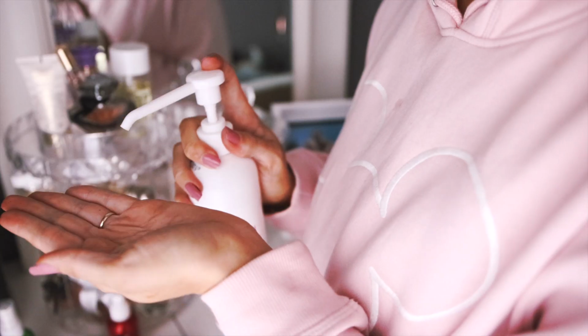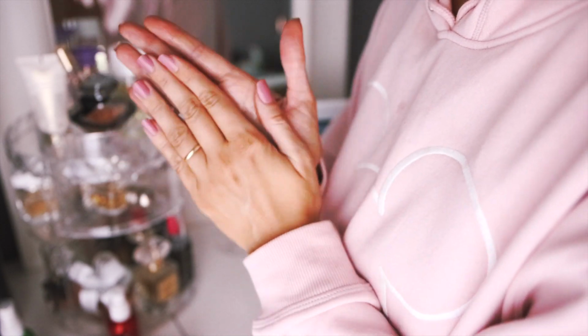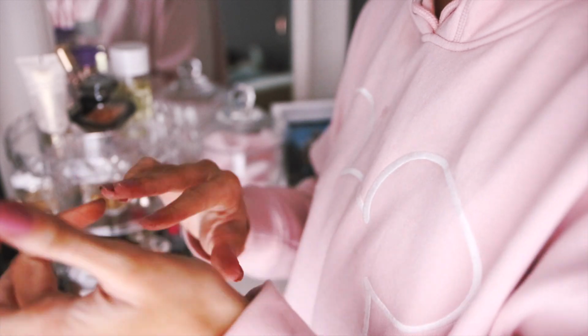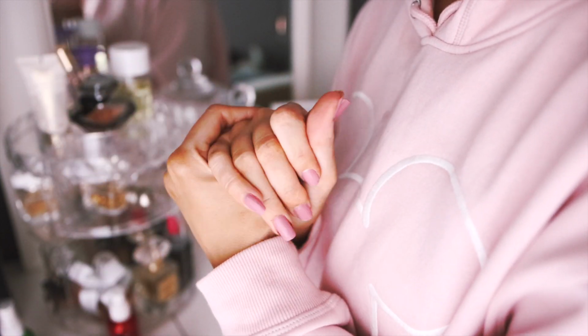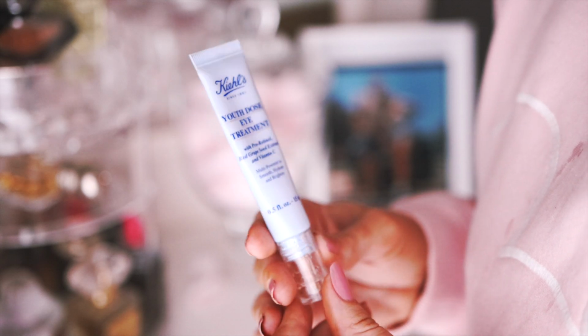I will clean my hands with an alcohol-based sanitizer or wash them after doing a spot treatment or working on any sort of breakouts, because I don't really want to spread those germs to other places on my face. For eye creams, I also switch between a few.